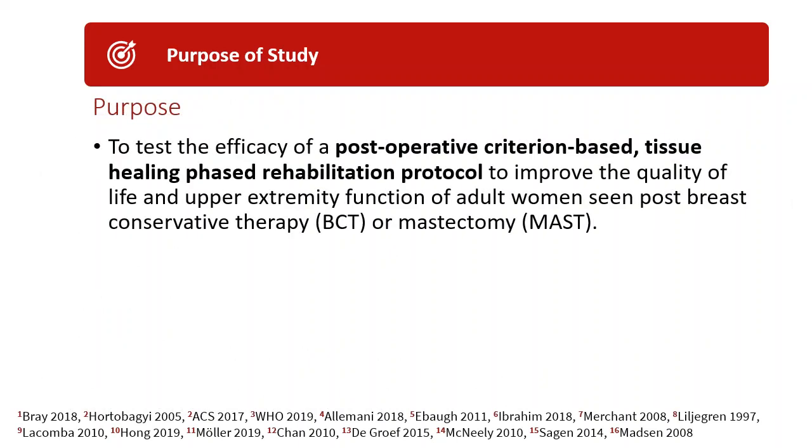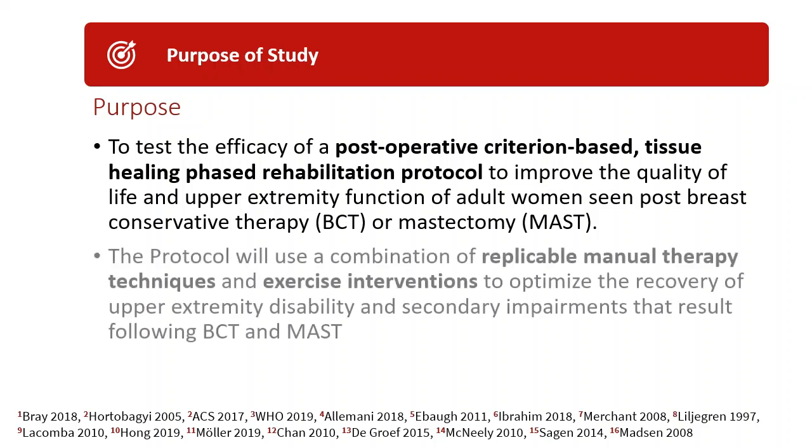The purpose of the study is to test the efficacy of a postoperative criterion-based tissue healing phased rehabilitation protocol to improve the quality of life and the upper extremity function of adult women seen post-breast cancer surgery. This includes breast conservative therapy, such as lumpectomy or mastectomy. The protocol will use a combination of replicable manual therapy techniques and exercise interventions to optimize the recovery of upper extremity disability and secondary impairments that result.